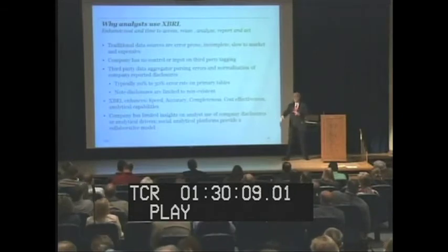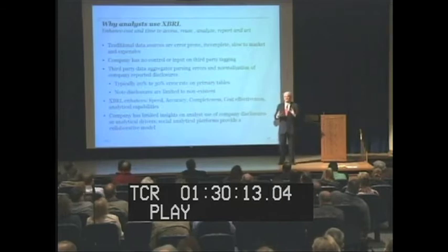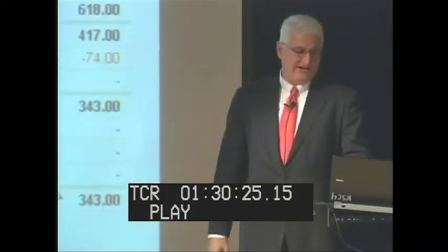But the issue here is that the unstructured reports are being distorted by third-party intermediaries, and that's where the analysts get the data. So if you've ever been on an analyst call where an analyst asks some question and everybody on the company conference call looks at each other and goes, what the heck are they talking about? That's not what our data is. Now you know why. Because they're using somebody else's data that may not even remotely resemble your data.